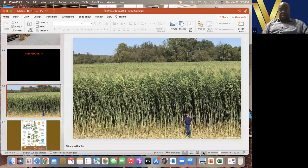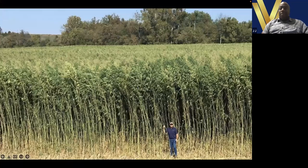Now, this is one version of a hemp plant that is under 0.3% THC. And that is not a midget in the picture. That's a full grown man. This plant grows 15 to 20 feet tall. There are over 25,000 industrial uses for this plant right now worldwide.